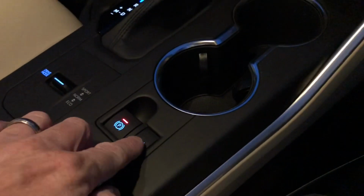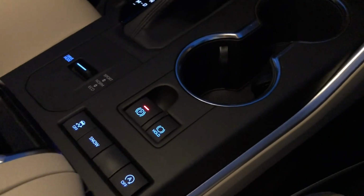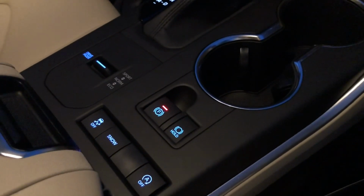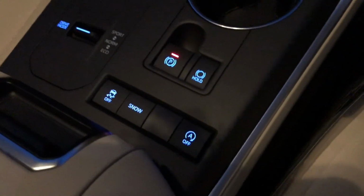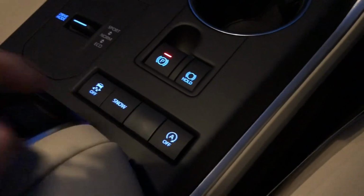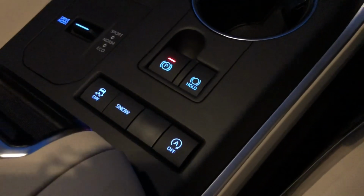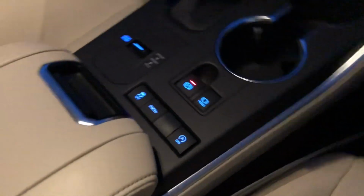You have to push this every time you start up your car to get it to work. And then when you're at a traffic light, the car will automatically stop. It'll hold the car, and then you can rest your foot, relax it, stretch it out. It's got a snow mode. This is the engine start and stop mode. What it does is at a traffic light, it'll shut off the engine, sounds totally quiet, and you're conserving fuel while everyone else is burning fuel. And then the traction control on and off button.